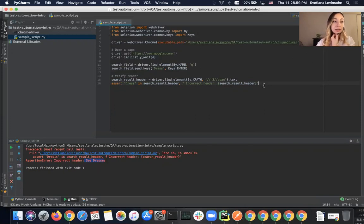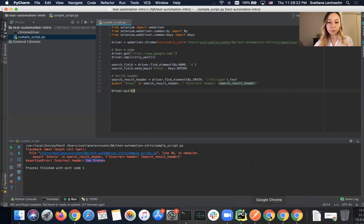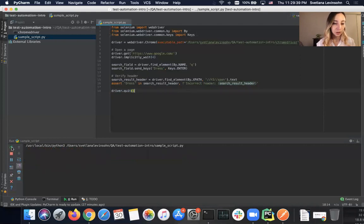So now the last thing that I'd like to do here is get rid of all these browsers. You know, they're super annoying. So let's close our browser every time we finish executing our test case. Driver quit. So first of all, I'm going to manually close the instances that I have open so far. And now what I would expect to happen is a fresh instance to open, execute my test case, and close itself. Let's do it. So I'm just going to hit play.